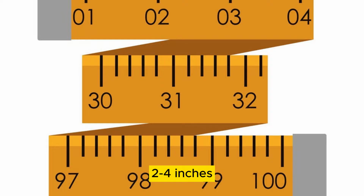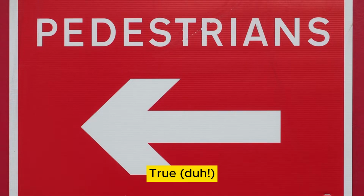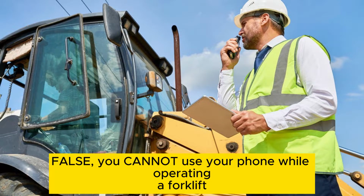2 to 4 inches. True or false? Pedestrians always have the right of way. True. What lever moves the forks up and down? The left lever moves the forks up and down. True or false? You can use your phone while operating a forklift. False. You cannot use your phone while operating a forklift.